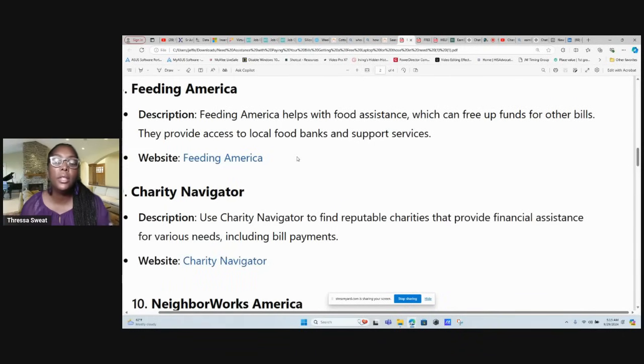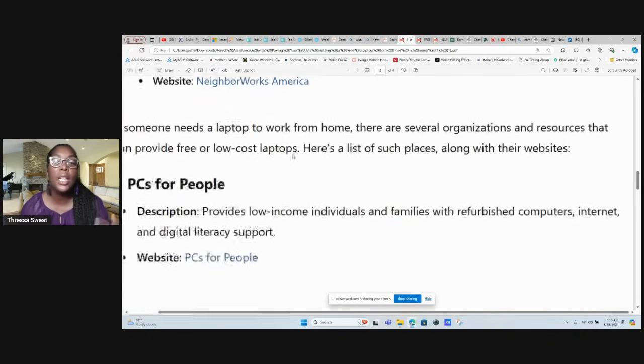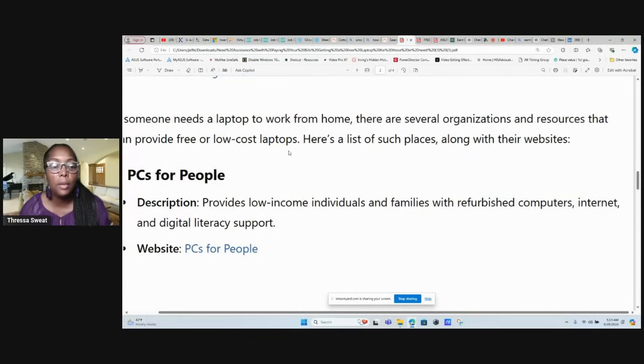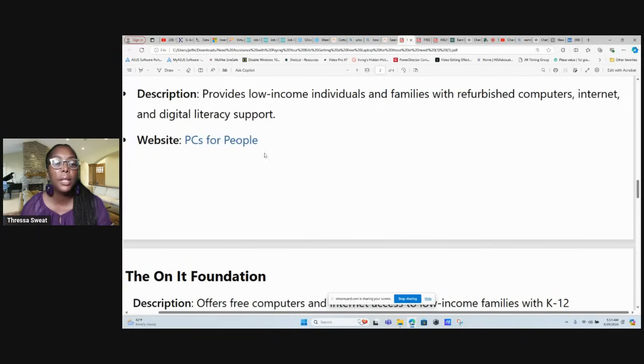Because all of these organizations stay in business by funding, people donating and government funding, okay? But you may say that you're not struggling with bills, you just need a laptop or low-cost laptop to work from home. Here you go. PCs for People provides low-income individuals and families with refurbished computers, internet, and digital literacy support. You're going to go to PCs for People.